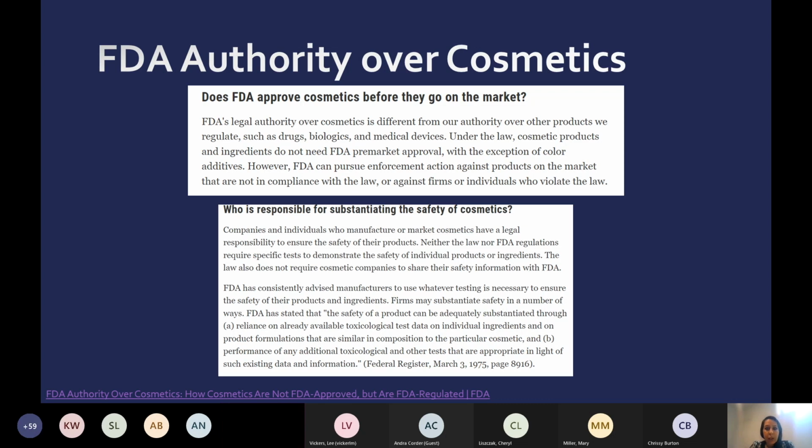Companies and individuals who manufacture or market cosmetics have legal responsibility to ensure the safety of their products. And so that's very unique. So it is up to the supplier, the manufacturer, and pretty much what their legal regulatory team decides on how to launch their products and substantiate their claims.